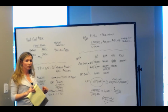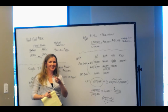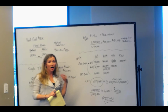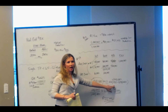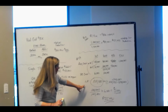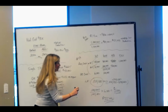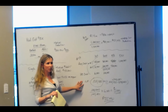Where'd the 100,000 come from again? That's the rule you have to remember. It says that in the case of home equity, the loan, or the debt, can be to the lesser of $100,000, or you have to calculate this out, okay? I'm sorry, I'm lost. How do you calculate that number after the 100,000? This part here? Yeah, a million minus 800,000. Okay, because this is just a rule, guys. This is a rule that you have to remember for the exam, okay?